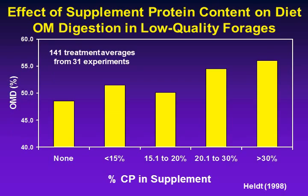Now, it doesn't just work for getting the cow to eat more forage. The forage that she does eat, she gets more out of. Here we're looking at digestibility of the diet as a percent of the total. Same classes of crude protein supplements. Where is the maximum response? Above 30% protein concentration.